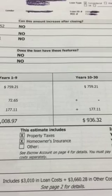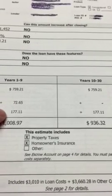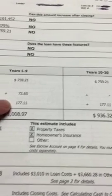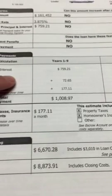That said, let's be 100% honest. We live in Western Pennsylvania. Your taxes are going to be going up at some point. There's just no way around it. That's just how it works.